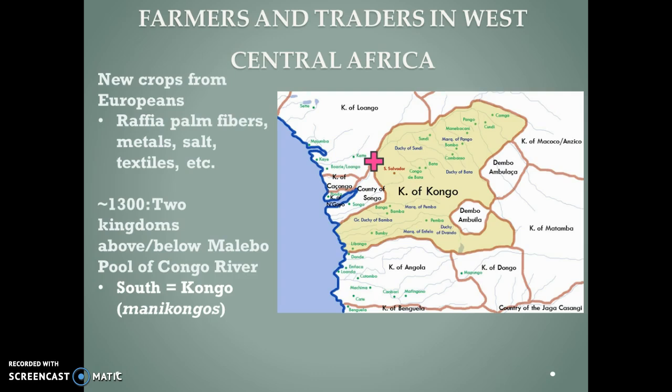The leaders of this kingdom came to power in part by monopolizing copper deposits. Remember that copper was a major medium of exchange in the area. These kings also controlled access to cowrie shells, which you will recall are the area's main form of currency. The kingdom to the north of that river, outlined now in blue on your slide, is the kingdom of Luango.